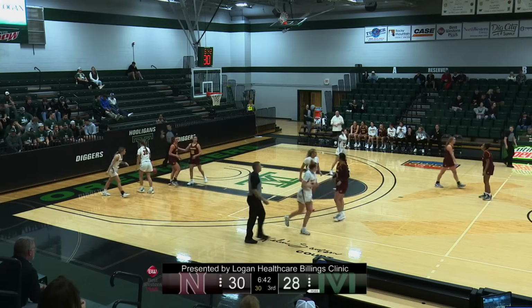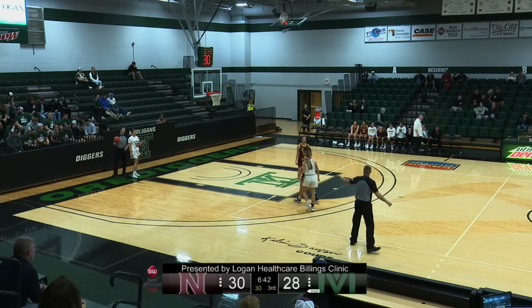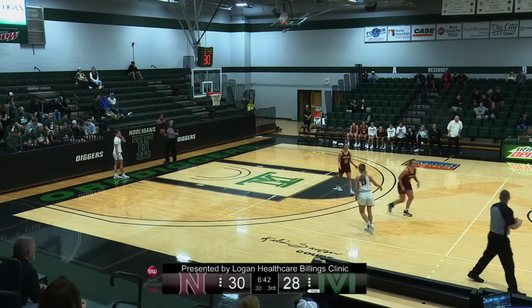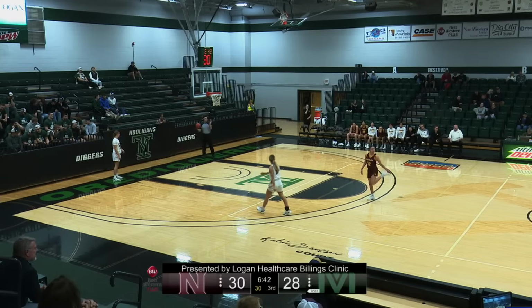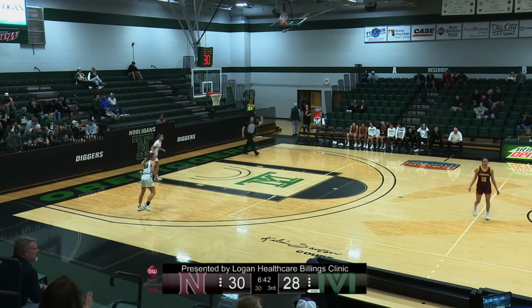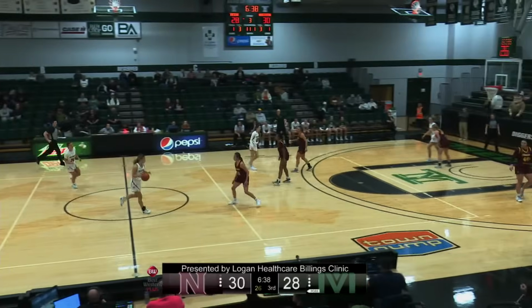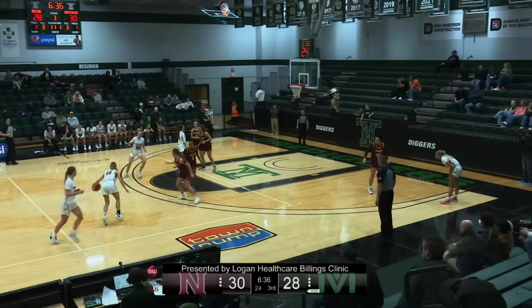Yeah, that's a push. Yeah, that is the case. As Van Blaricom came flying through, got the hip in there, and she'll be called with the push. Northern leads by 2. So Montana Tech basketball. Van Blaricom shouting it over with the official about the call.